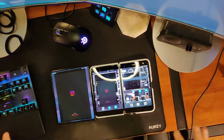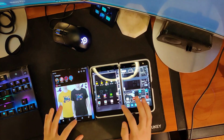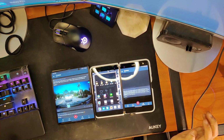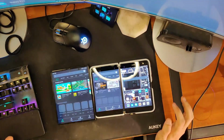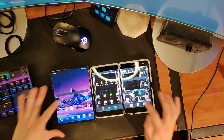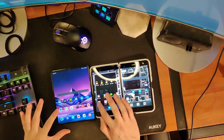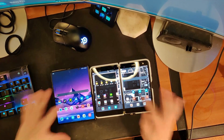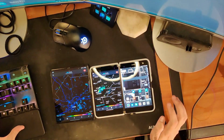How about Instagram? Pretty darn similar, right? All right, let's close Instagram. What about Reddit? Pretty darn similar, right? What about the Play Store? Hey, what do you know? It's a tie. What about everybody's favorite social media app, TikTok? Hey, what do you know? How about you're going to check some emails? How about Outlook? Hope you guys can't read my emails. How about Discord? How about RadarScope, my favorite weather app?